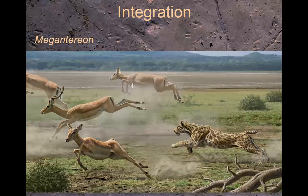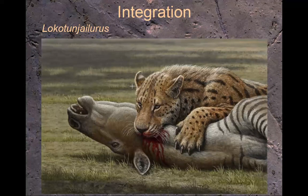My favorite saber tooth, Megantereon, chasing a herd of impala, which is an interesting side of many African fossil sites from the Pliocene and Pleistocene, that you see strange extinct animals side by side with other animals that are perfectly familiar to us today, like the impala, which is everywhere in Africa. There's a saber-tooth with a very long name, Lokotunjailurus. It's endemic to Africa, and it was described a few years ago.